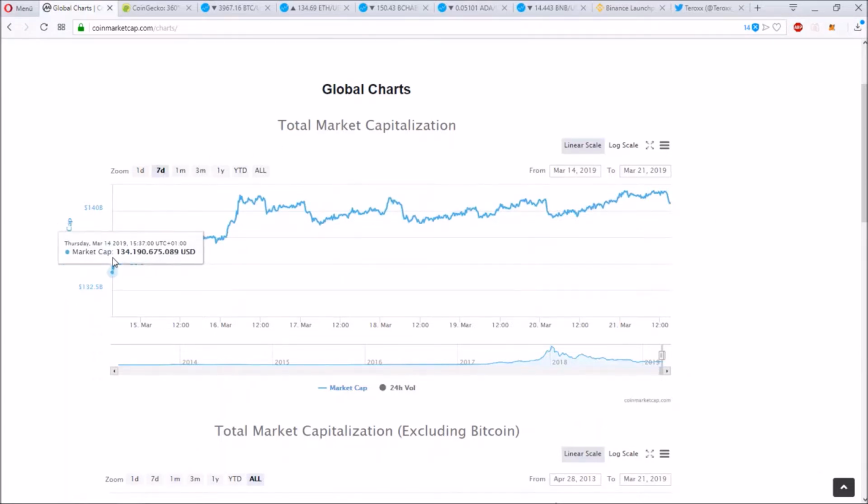So last week we started around 135 billion USDT and now we are around 140 billion USDT. This is a spike of around 4% plus, and this shows us that the bulls have the upper hand right now and that the market is increasing.